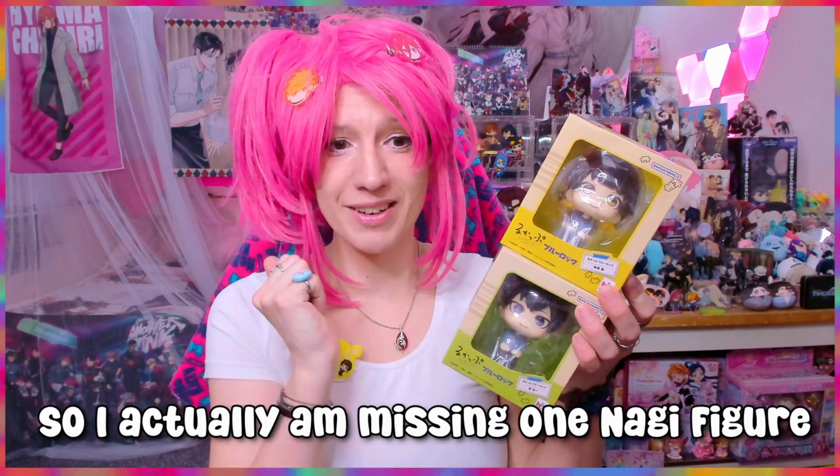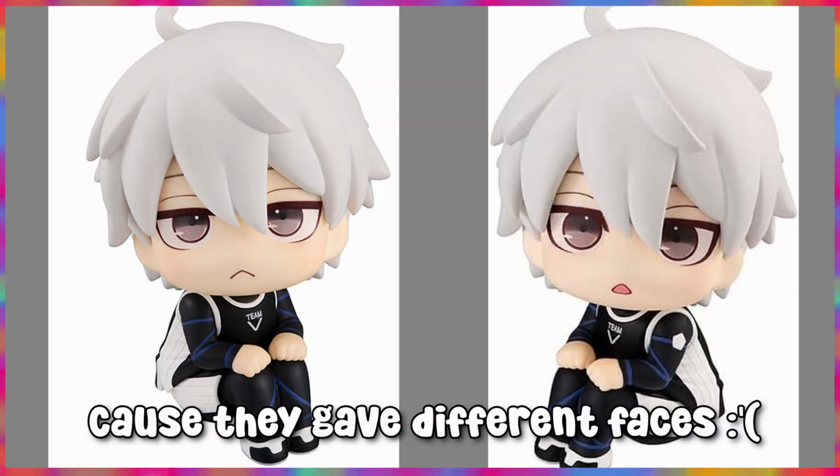So I can say with acquiring Bashira and Izagi that I have all the lookup figures. Okay? So yeah, I have all the Blue Lock lookup figures now. Just so you know, I don't yet have them in my possession, but ownership has already transferred to me of the future figures. But yeah, oh my gosh, I'm so happy that I was able to get Bashira and Izagi lookup figure because I wanted them for so long, but they were so hard to get, okay?